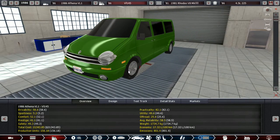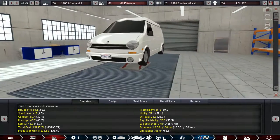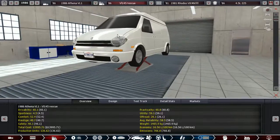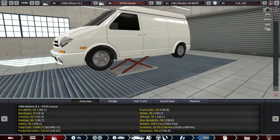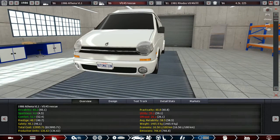And then there is also one more version of this, which has the same engine and a lot of other things in common. But this is supposed to be an ambulance car. Therefore it's white. And it has a different body in that it has the sort of roof box on top. And because back here there's all open space, it only has 3 seats. It has 3 seats up front. And apart from that, the engine is the same.